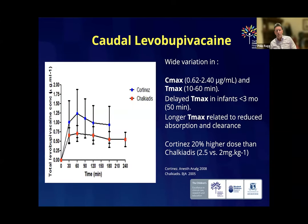We've had a fair bit of experience with caudal levobupivacaine in our institution. George Chalkiadis published in the BJA in 2005 some pharmacokinetic data. What we do know about levobupivacaine from the two major studies on this drug is that the Cmax is quite acceptable. The Tmax is quite delayed in infants under 3 months, and we think that's probably because of reduced absorption and clearance. And in fact, Ordonez's paper had 20% higher doses than Chalkiadis, and so that explains the higher plasma levels. But as you can see, they're acceptably low plasma concentrations with those dose regimes.